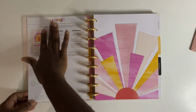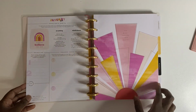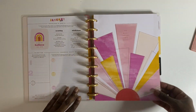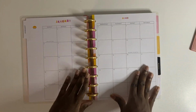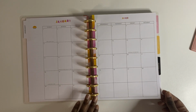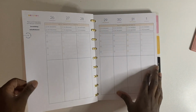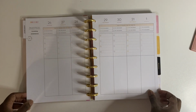So this is the dashboard where you get to check in, say what your priorities are for the beginning of the month, and then you have a beautiful divider. Then your monthly spread, and then you go into your weekly layout.